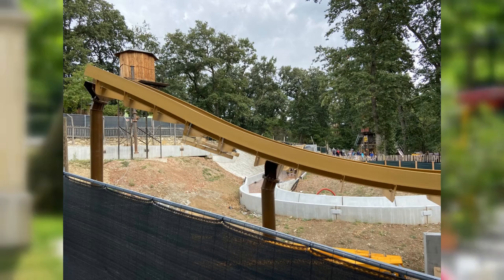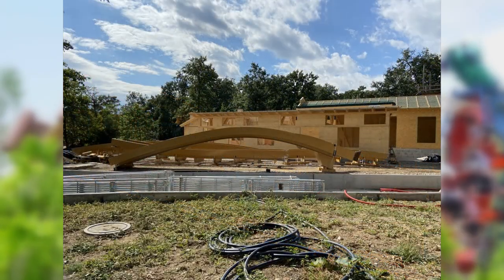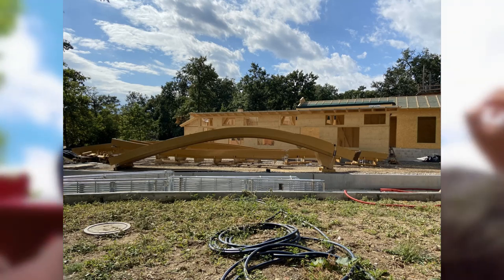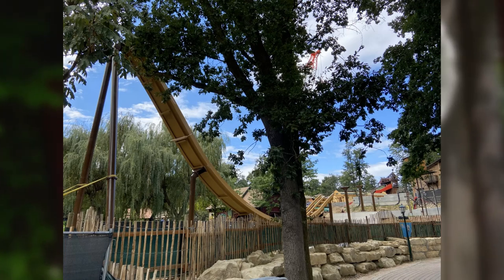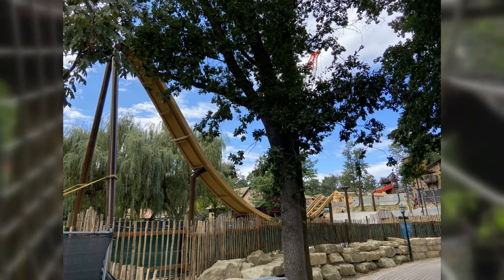As you can see by the construction pictures, we've got some light brownish track. It's going to have a nice hop, skip, and a jump around that area. And I love how the wild use of terrain is used on this attraction. I'll go into more detail about that in a little bit. But this new attraction for the park looks absolutely fan-dabby-dozy.